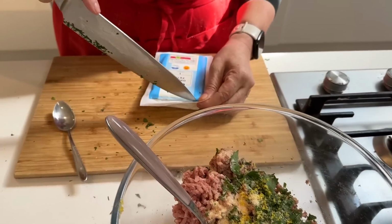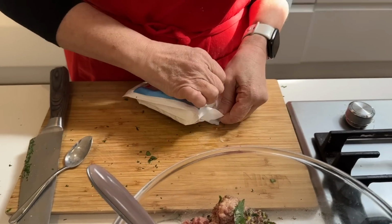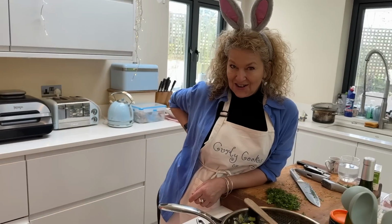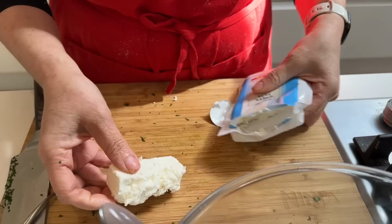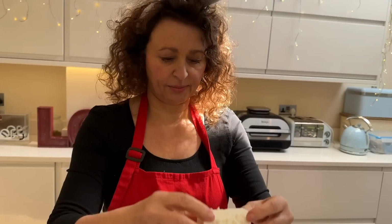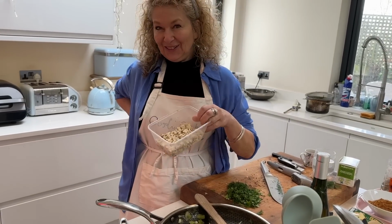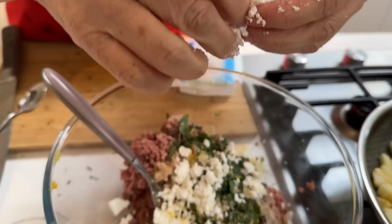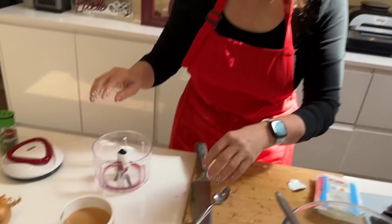So scary. Okay, and now I'm going to add some feta. So we're getting loads of protein. About that much. Have a bit. Now remember that is salty as well, so that adds more salt. I love it. Oh, nearly forgot one thing. Very important.